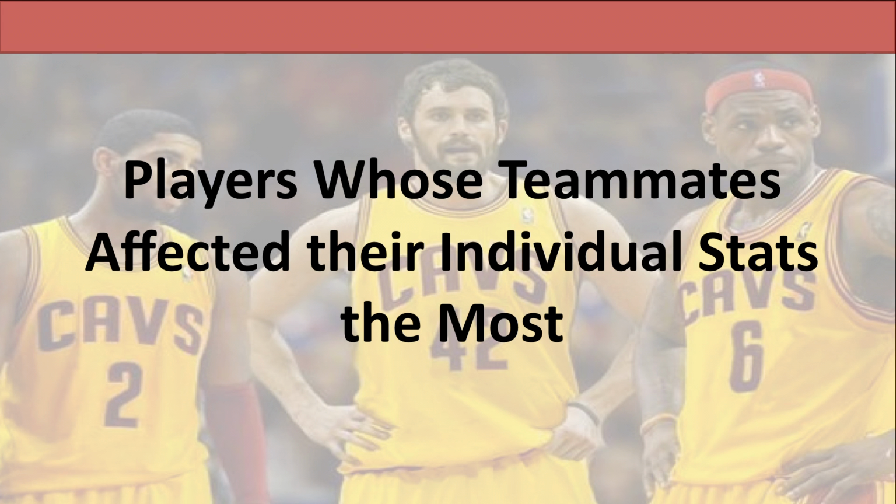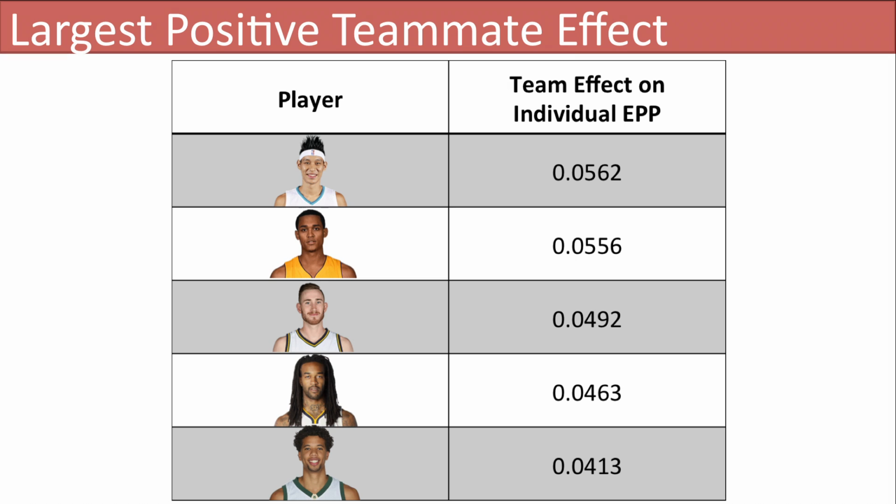We can also look at which players were helped or hurt the most individually by the teams that they played on last year. These are the players whose individual contribution was helped the most because of the team that they played on. You'll notice that of the top 5, 3 of them are Lakers. This brings up the point I made at the start that on this team, once Kobe Bryant went down, there was no real ball-dominant player on the team, and there were a lot of shots to go around. And so that helped the individual production of these players.